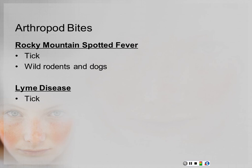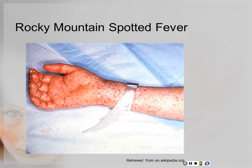And then some of the function will come back. It's a long rehab process. I've had a relative affected by it, and so she went through a long rehab process, and it was as if she had a stroke. I mean, that's how bad it was. And we've seen some kids at Scottish Rite also that are dealing still with some of the long-term effects from Lyme disease. So it's nothing to take lightly.